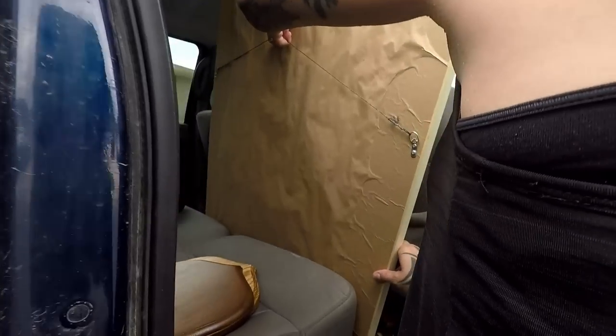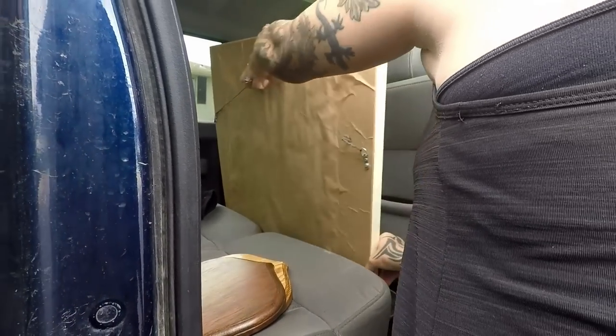Doesn't fit in the truck. Oh. Got to sell it back to you for 10. It's really nice.